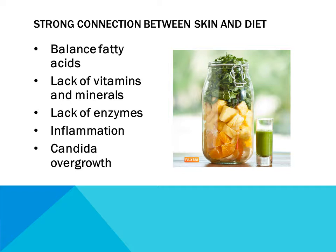So we're looking at a balance of fatty acids, and most people are getting far too much fat and the wrong kinds of fat, so the balance of fatty acids is usually off as well. And a lack of vitamins and minerals, so micronutrients, antioxidants, those are all really important factors for your skin health. And again, most people's diets are very low in these kinds of things. A lack of enzymes can really impact on your skin health. And inflammation.